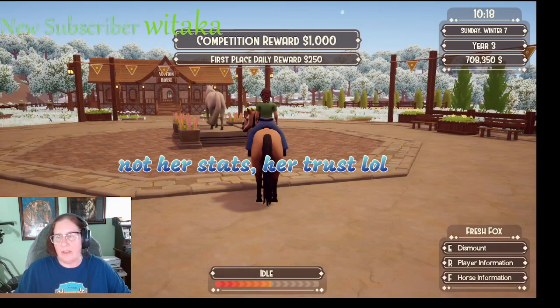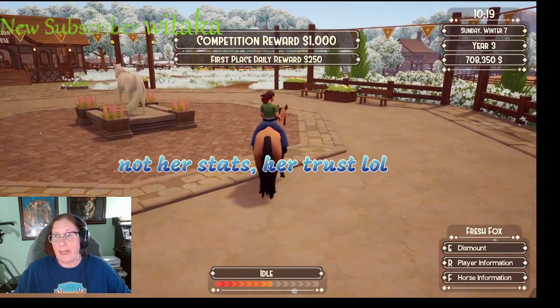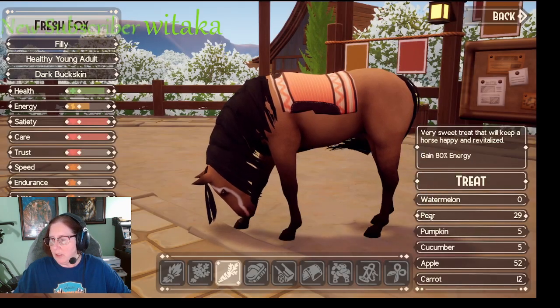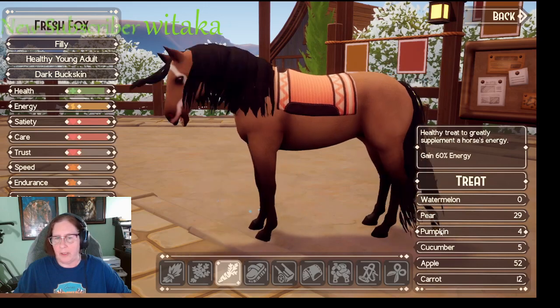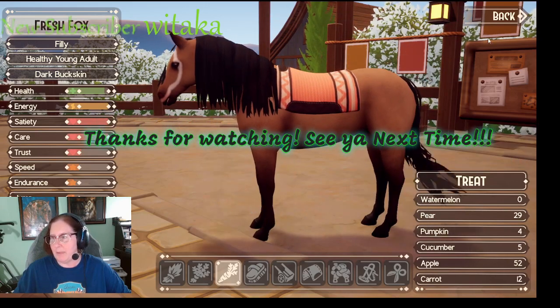First place. Okay, so the more that we do that, that increases her stats and her price, and we get a little bit extra. So I can actually feed her pumpkin. Oh, the pumpkin is 60%, so that works.